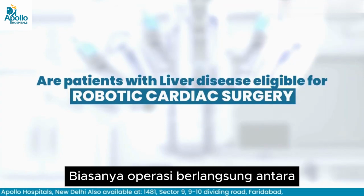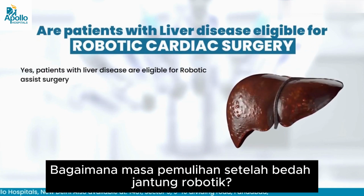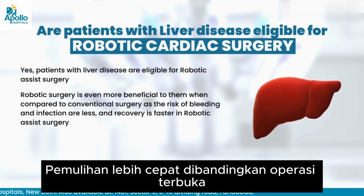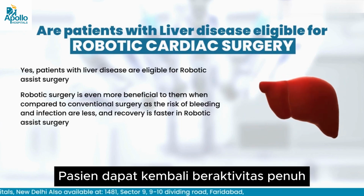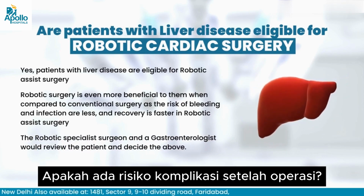Are patients with liver disease eligible for robotic cardiac surgery? Yes, patients with liver disease are eligible for robotic assist surgery. Robotic surgery is even more beneficial to them when compared to conventional surgery, as the risk of bleeding and infection are less, and recovery is faster in robotic assist surgery. The robotic specialist surgeon and a gastroenterologist would review the patient and decide the above.